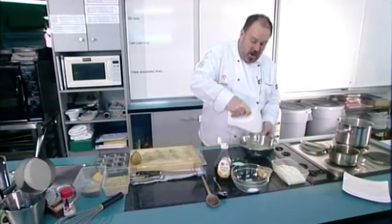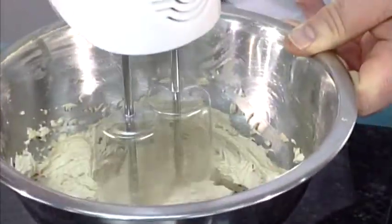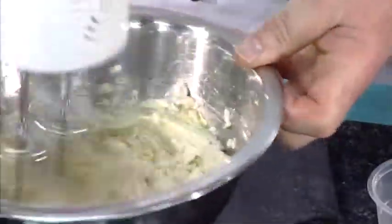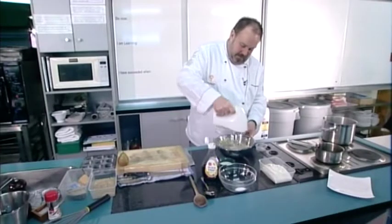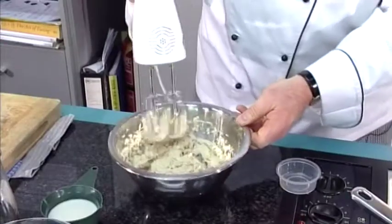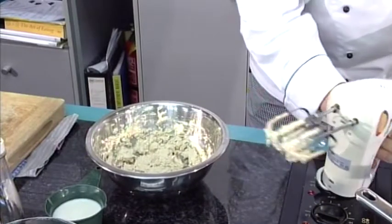So straight into it. In my bowl I'm creaming together some butter and some brown sugar. To that we're going to add a whole egg and get that incorporated well. So as you can see, we've got a really nice creamy thick mixture.